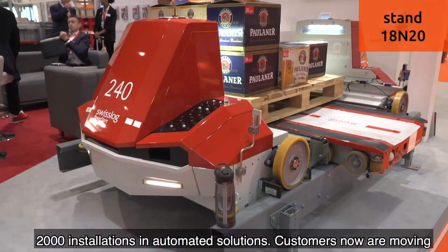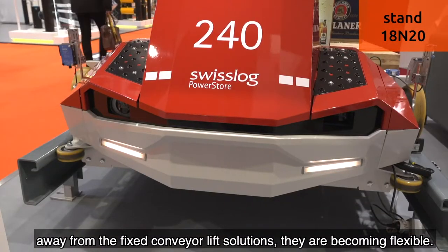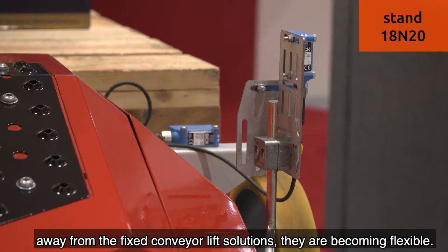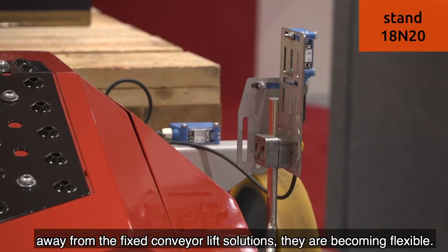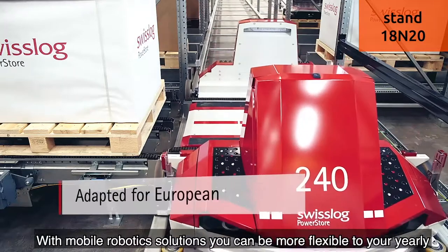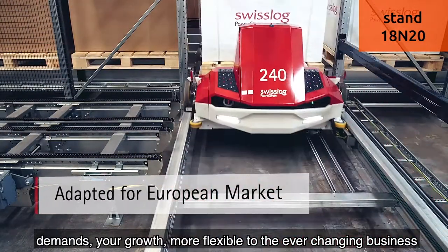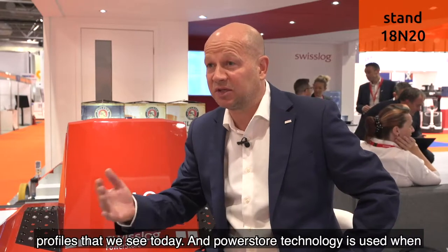Swiss Log are in 52 countries around the world. We've done over 2,000 installations of automated solutions. Customers now are moving away from the fixed conveyor lift solutions. They're becoming flexible. With mobile robotic solutions, you can be more flexible to your yearly demands, your growth, more flexible to the ever-changing business profiles that we see today.